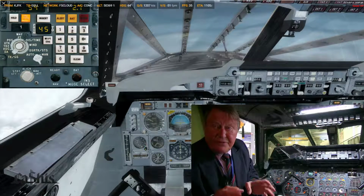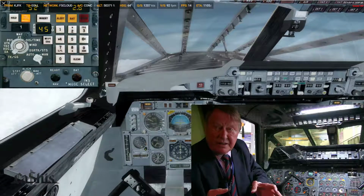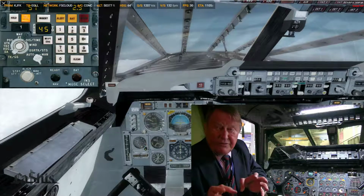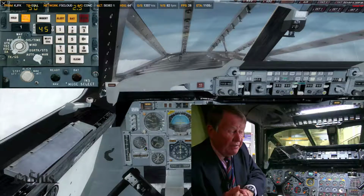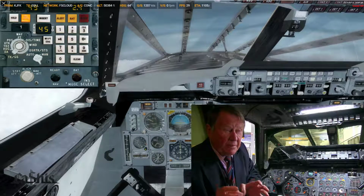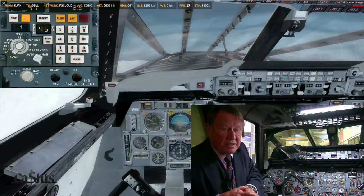Taking off with the tailwind's fine if you factored it into your calculations and reduced your weights and things accordingly. It is not fine when you're over the maximum structural takeoff weight. Absolutely not fine. I mean, there's no question about it in my mind that at that point, the co-pilot should have said, hey, Captain, we can't do this.